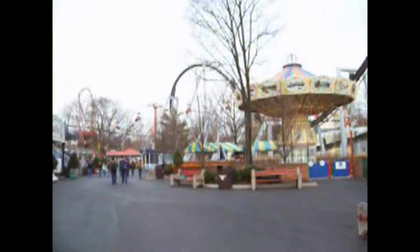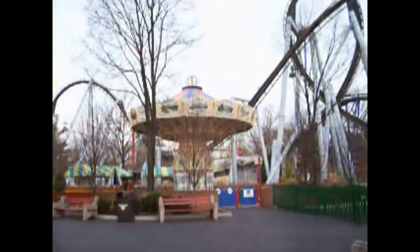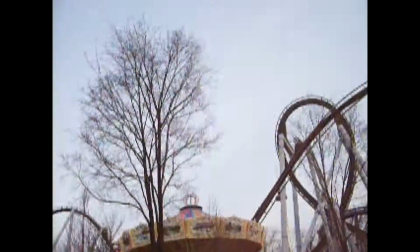I'm surprised they're not running the Wave Swinger either. I guess with the cold, it gets kind of rough to run the Wave Swinger.